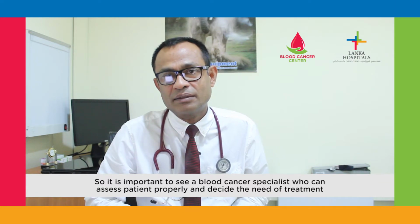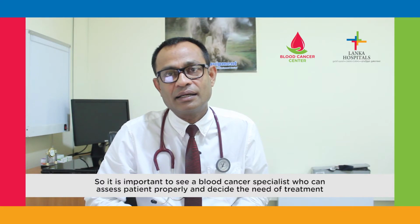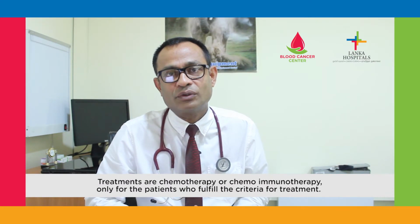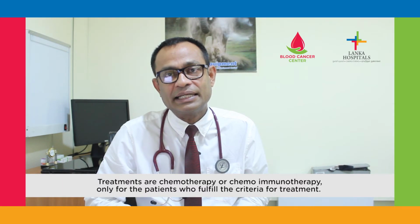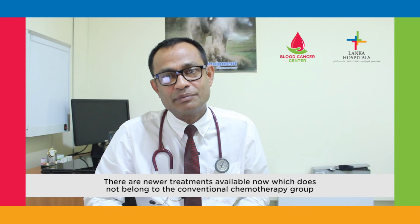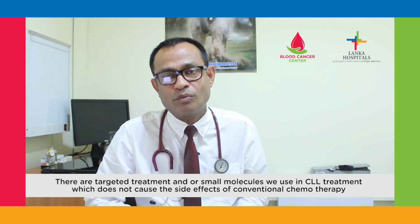So it's important to see a blood cancer specialist who can assess the patient properly and decide on the need for treatment. So treatments are chemotherapy or chemoimmunotherapy, only if it is indicated, only for patients who fulfill the criteria for treatment. And also there are newer treatments available now which do not belong to the conventional chemotherapy group. There are targeted treatments or small molecules we use in CLL treatment which do not cause the side effects of conventional chemotherapy.